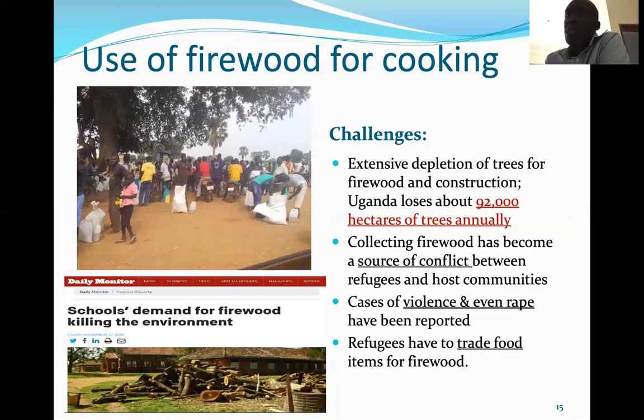Now, I mentioned that the refugees have challenges in accessing firewood, because there's now a source of conflict between the refugees and the host communities. In most cases, the refugees are not allowed to access firewood. Cases of violence have been reported against the refugees because of the scarcity of firewood, even rape. These have been reported to police. The local communities say they have the right to collect the firewood, and the refugees must buy from them.